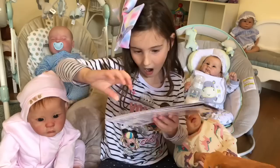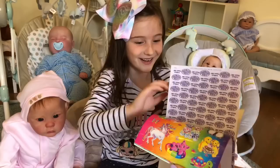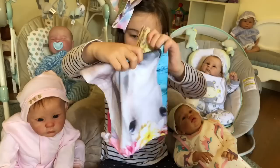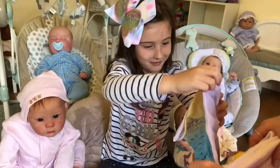Ooh. Is that stickers? I think so. You love stickers. It is. Look, lots of stickers. Oh my god. So many. Oh, beautiful. Okay, next. Oh my goodness. Is this for me or the baby? See what's on here? It's for you.